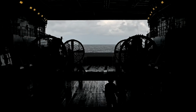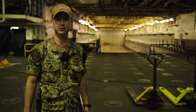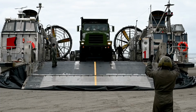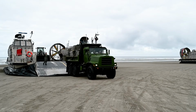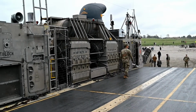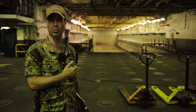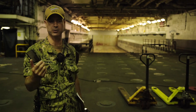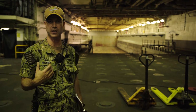So supply works with the ACU, the Assault Craft Unit, to make sure that the parts are on board to support the hovercraft, the LCACs going to and from the beach. We also use the LCACs to move parts and supplies to and from the beach. So there's a coordination aspect of keeping the equipment up, the weapon systems up as we would call them. If we need to get someone ashore because of an emergency, maybe they're traveling because of a medical reason, we can use the LCACs for that if we're not using the helicopters.